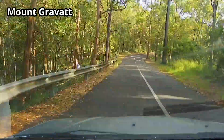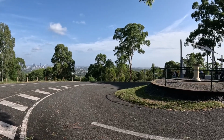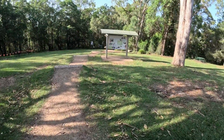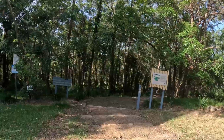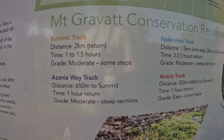Mount Gravatt Outlook Reserve is very similar to Mount Coot-tha, but on the different side of the city. It's home to koalas, echidnas, gliders, and more than 75 species of birds. This includes the Toohey Forest Park, which offers heaps of walking tracks, with 2 of my favourites being the Nathan Ridge Track at 2.5 kilometres and the Summit Track at 1.2 kilometres.